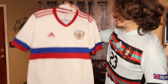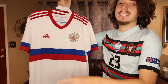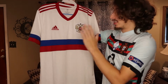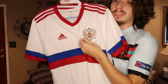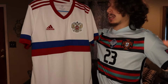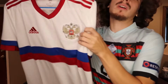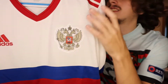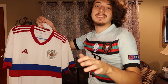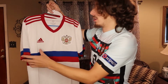The 2020-2021 Russia away kit. Beauty this kit is. So sleek, pristine, and clean. I just love it so much. It's so great. The crest of the Russia national team is honestly the best crest in world football design-wise in my eyes. It's so complex, but it just looks good. All right, and maybe my opinion on that could change, you know, but I've just always loved their crest. If it's not the best in my eyes, it's at least one of the best ones.